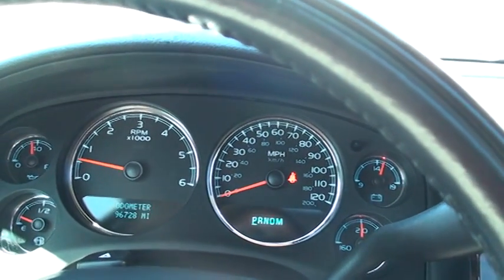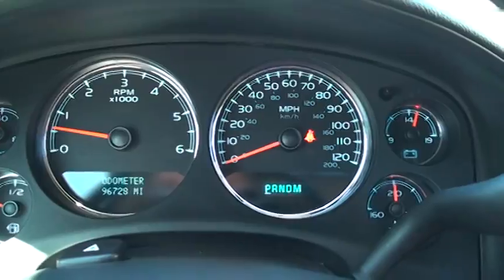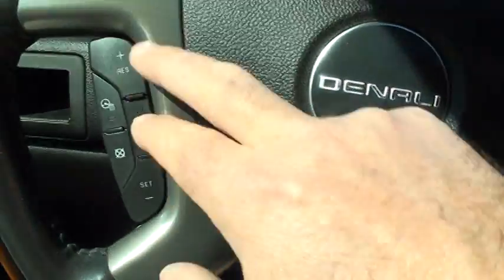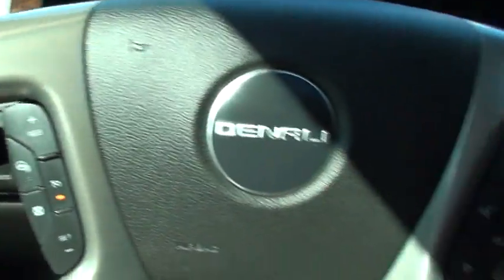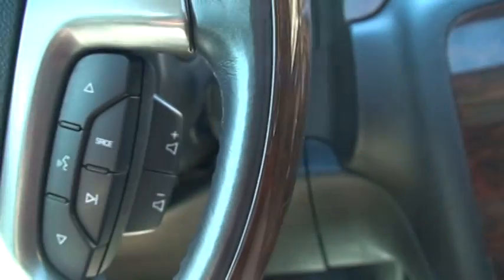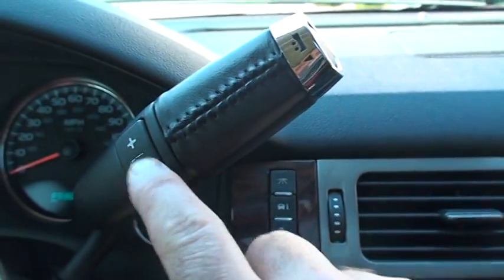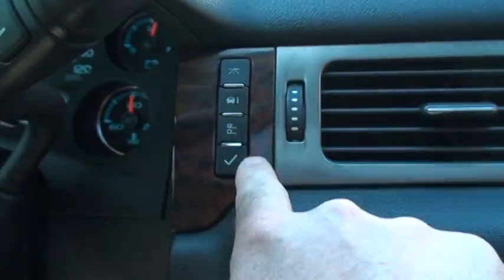Nice display. 96,728. This one's got the cruise control. Even heated steering wheel. That's right, the whole steering wheel warms up. It's in the winter time when you're cold, it keeps your hands warm. There's all your audio control. It's got the tow mode where you can shift. The tow button here. Okay, all your controls.